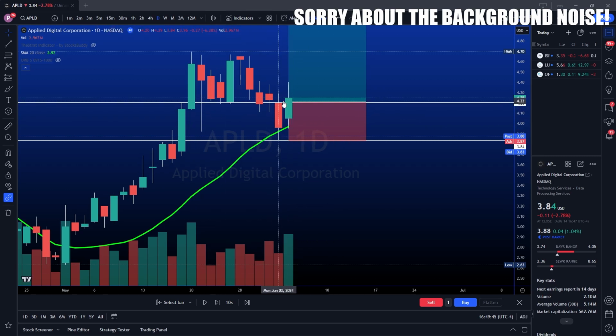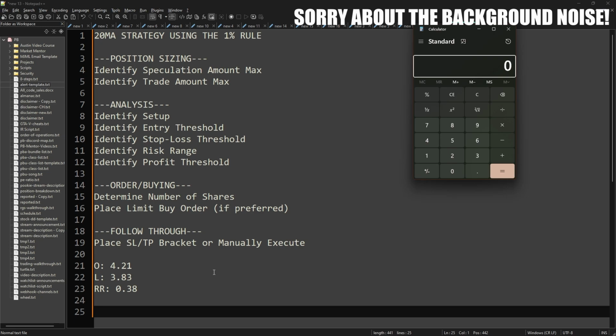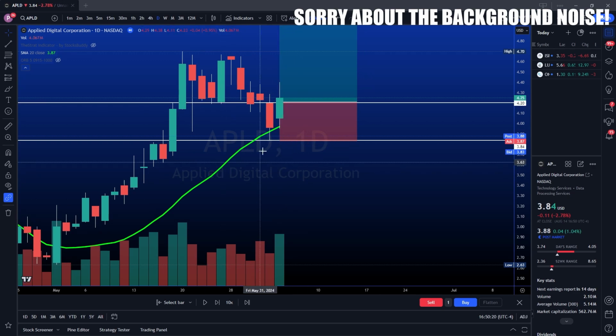All right, so at some point throughout the day, we didn't get a lower low, so we don't need to move the stop loss. Our entry would have been triggered as soon as it broke over the open of the previous price, the opening at 420. So at 421 we would have entered. We would have had our risk range identified, but let's figure out how many shares we need. Remember, we're only going to risk $2 at 38 cents. That's about 5 shares. So at 421 on June 4th, when this broke over, we would have bought 5 shares. And that 5 shares would have been activated as soon as it broke over $4.20.